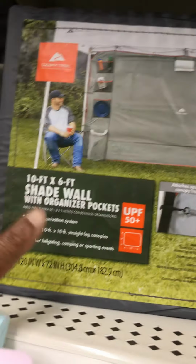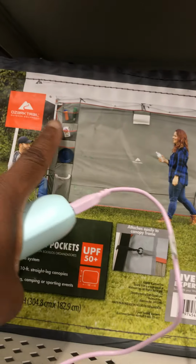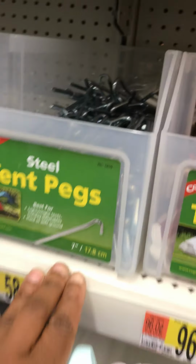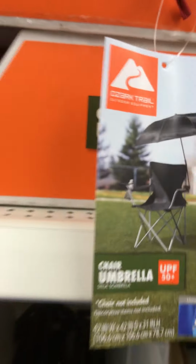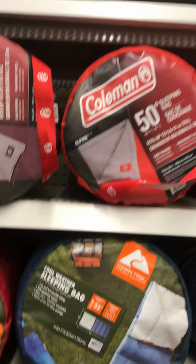Also, I do need the 10x6 shade wall organizer so we can put some medical equipment in there. This is 10x6. And I am going to post this on the wish list on Walmart, as well as on Home Depot. Tent pads, tent stakes to hold it down, as well as some tent chairs, umbrellas, a tent umbrella. Pretty much water, silicone, a whole bunch of sleeping bags, but not really sleeping bags, just cups right here.